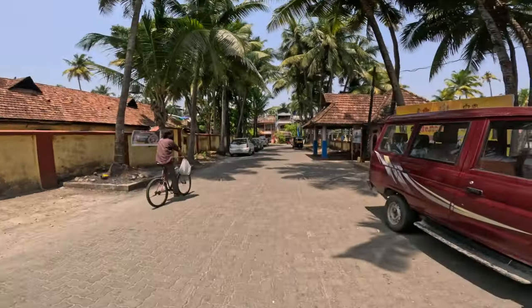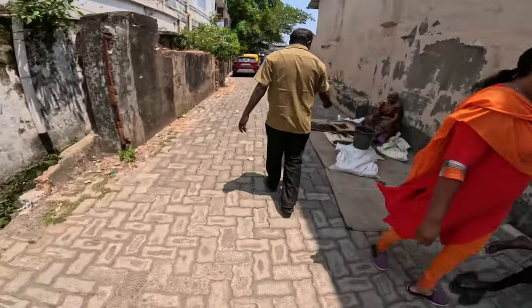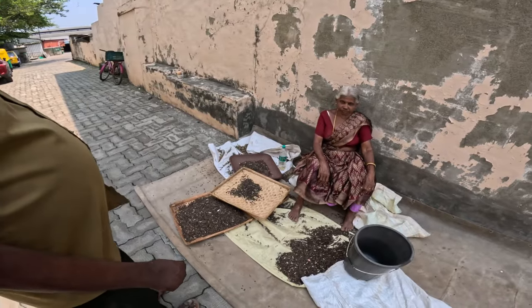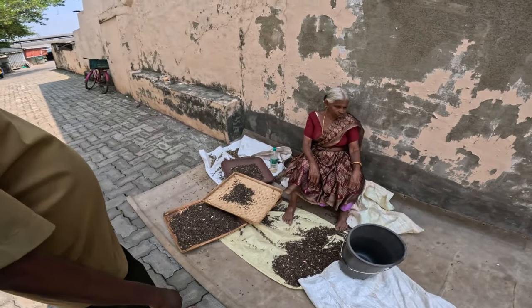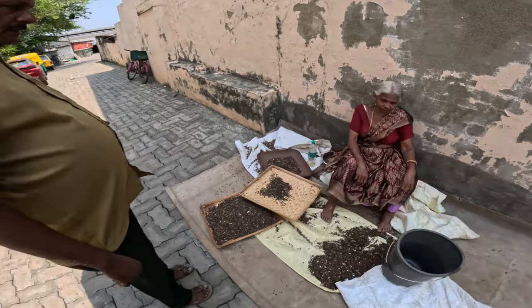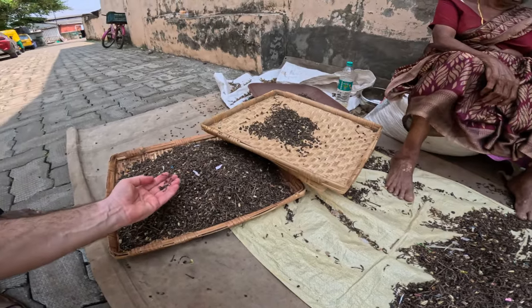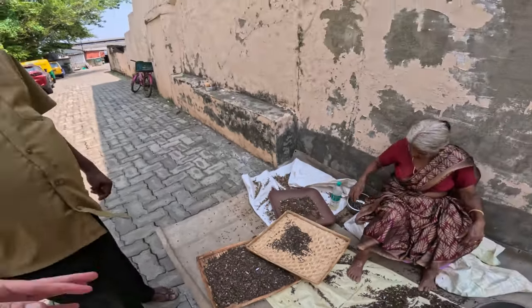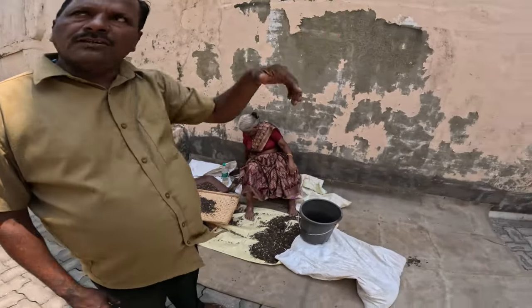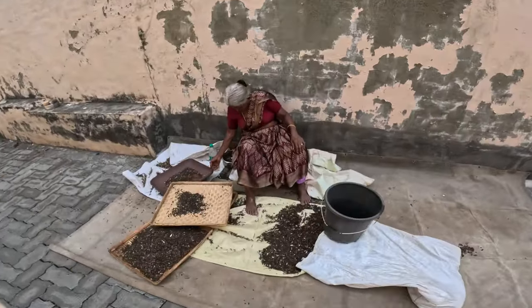interesting. Okay, now they're sorting the pepper, separating the bad things. Okay, so all the masala and everything. And on the other side you can see the mini pepper. Peppercorn. And where are the pepper trees? Pepper trees are in the mountain area and some places in Cochin. Okay, plantations like on a hilltop. Yes.